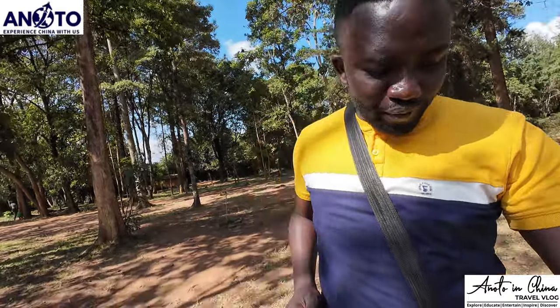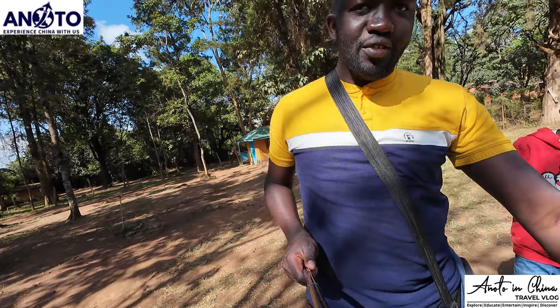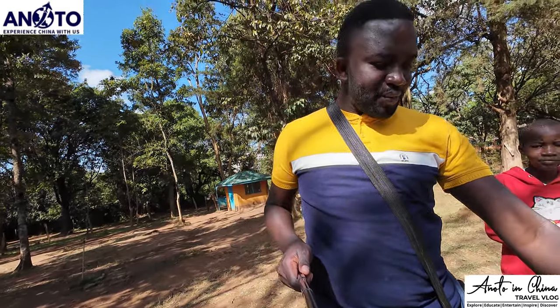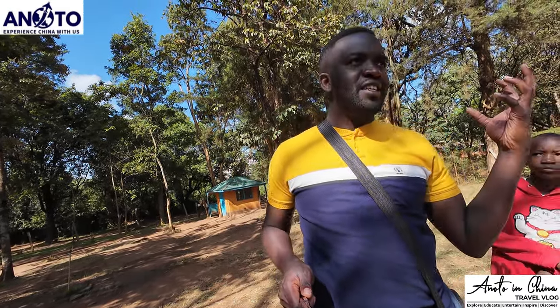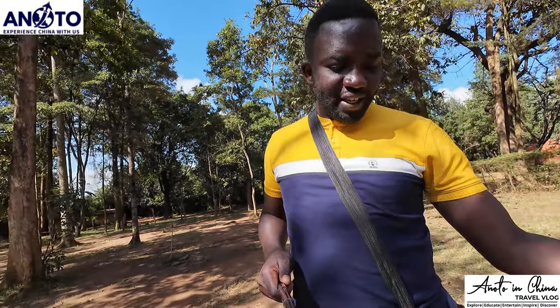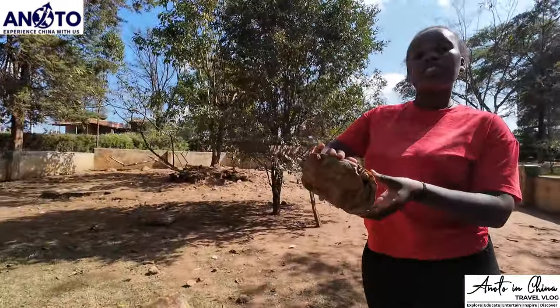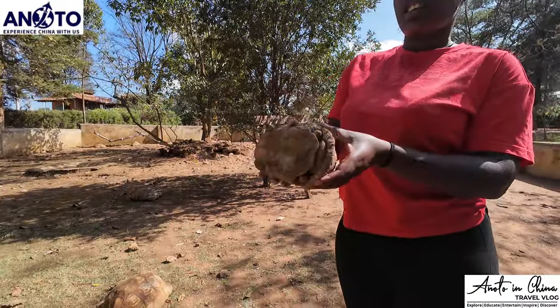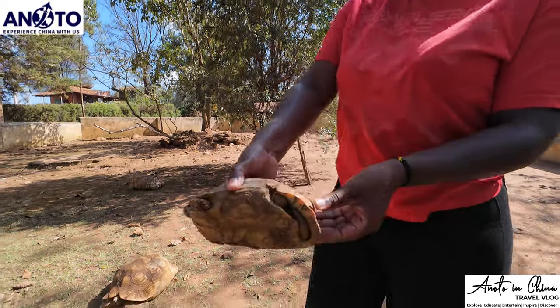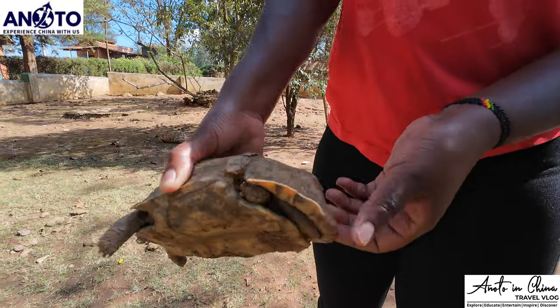I was at a friend's home. My friend is called Ayamaru. He put this tortoise with a fish, so it ended up eating the fish. That's why it's not advisable for you to keep it next to fish. And this one is called hingeback. It has a joint here, so it moves.